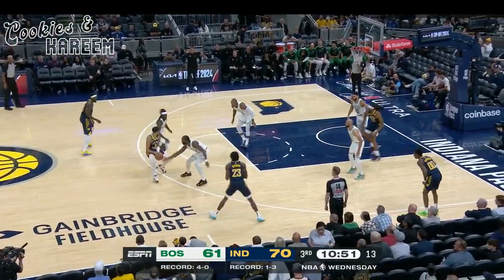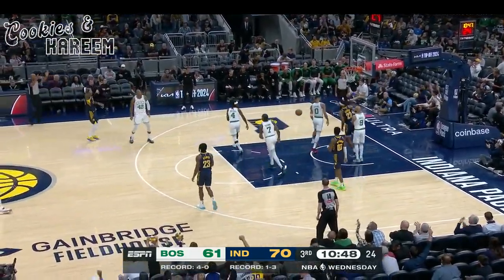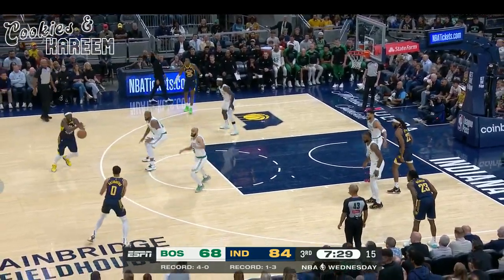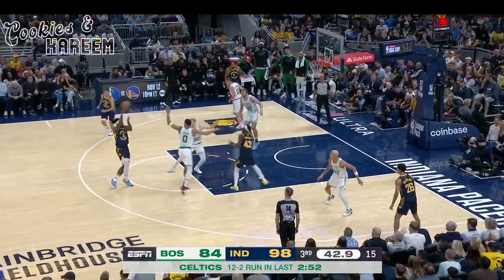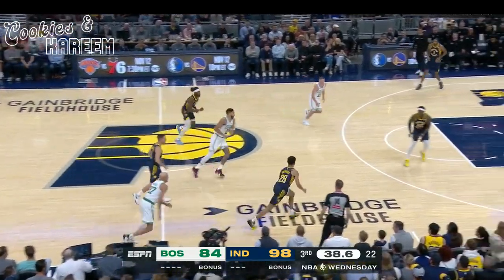Here's Halliburton, off the flat ball screen, a little pick and pop with Siakam. And Siakam, on a fish grease alert, he's starting to cook a little bit. Mathurin back to Siakam, one more to Halliburton. Lets it fly, and it's wet. Has whittled it down to 14, and a steal at the defensive end, but a giveaway.